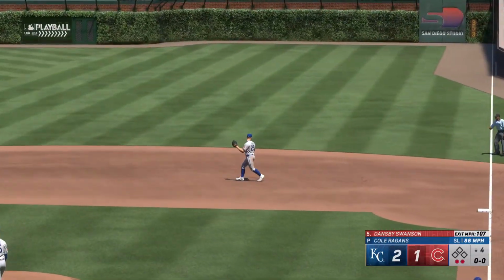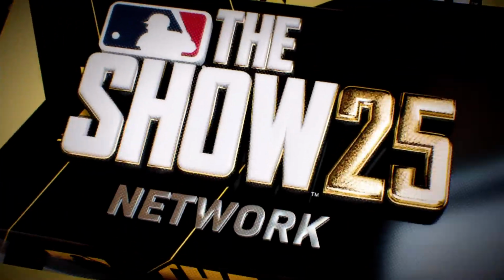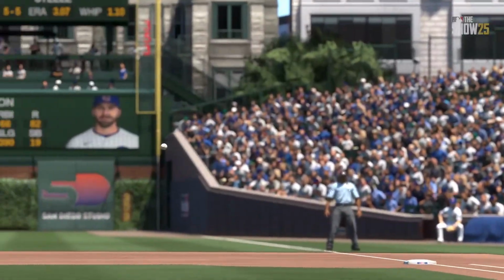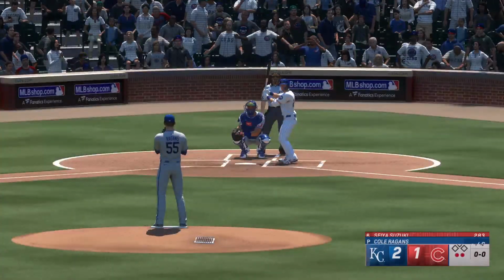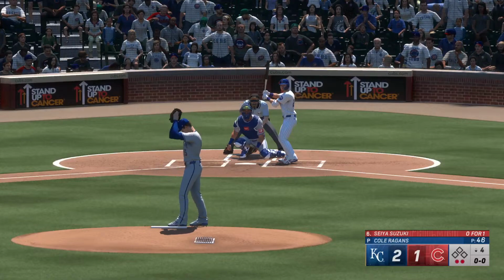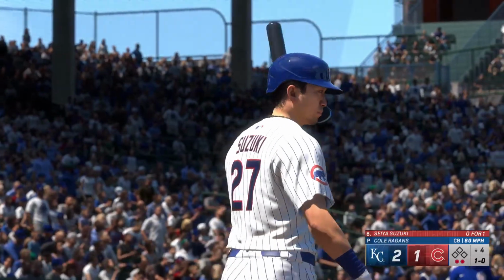Liner snagged at first. Well, baseball can be cruel, can it? I mean, sometimes it gives and sometimes it takes away. He did everything right on that swing, but he's got nothing to show for it. Seiya Suzuki will hit next. Grounded out his first time up. And ball 1 to the right fielder.